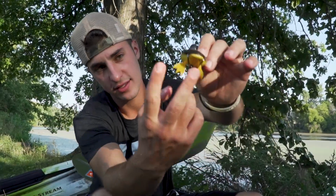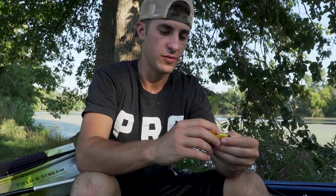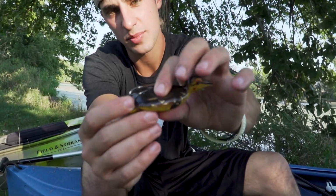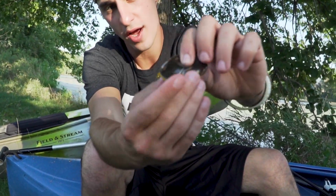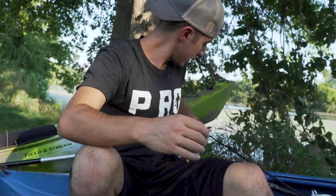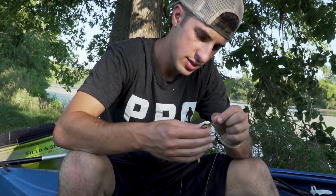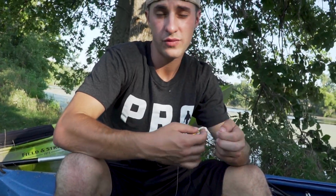It's got some little feet right here, like a frog would have, you know, their little bristles or whatever. I don't know what they're called, but you know what I'm talking about. We got the hooks set up right in the back of the tail like you would a frog as well. Got some beefy hooks on there, that's nice. And then we got our hook up right here. So we're gonna tie this bad boy on and hopefully catch it.